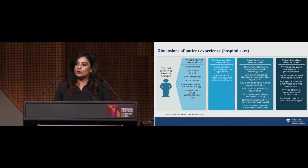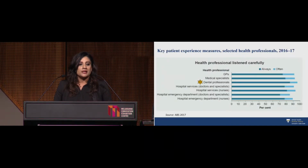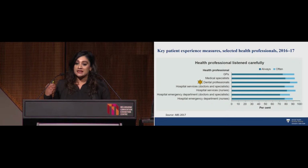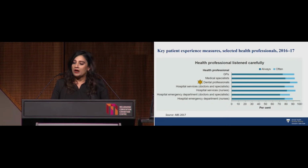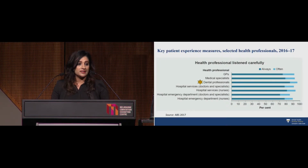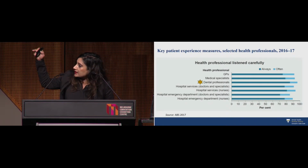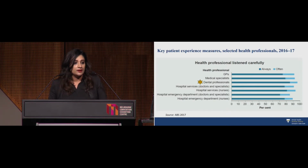And it is important to ask the right questions to elicit the right response. Otherwise, the data becomes pointless. And if we collect more and more and more data, there will be data fatigue. I just wanted to show you some of the results from the patient experience survey that was undertaken by ABS last year, specifically relating to health professionals. What were patients' experiences in relation to seeing oral health professionals and how does it compare with other professionals? So here are the results.